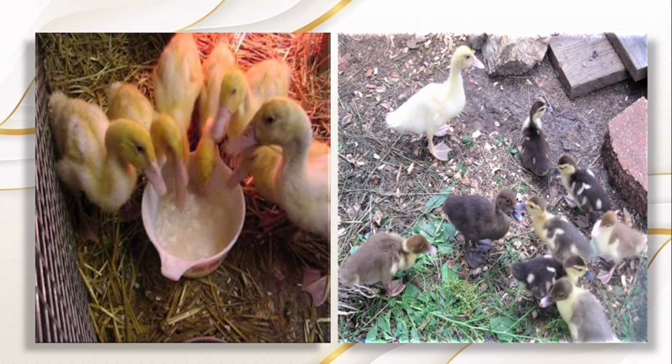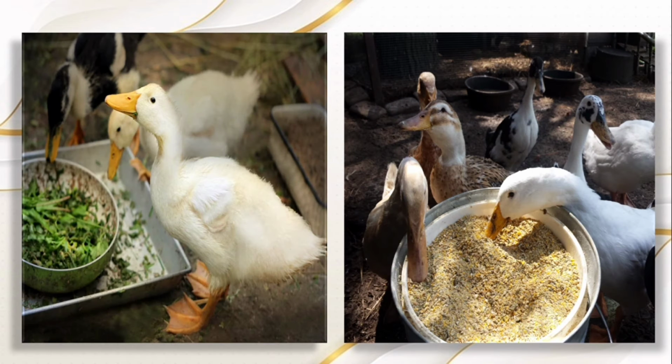On the left is traditional and on the right is confinement. Okay, so in the left picture, as you can see, they are eating a rice porridge, and in the right picture they are eating a pellet, of course. Okay, so you can see now the difference between traditional and confinement system.